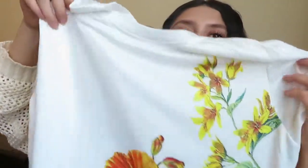The material to the shirt I just didn't like. I was not impressed with it. It was really thin and tight. Like, let me show it to you guys. So I thought this would look really cute with like some white jeans tucked in and the heels, but the material is just really tight, and I feel like during summer it just feels really like sweaty.